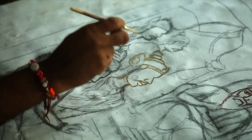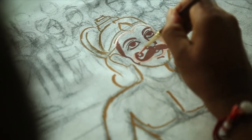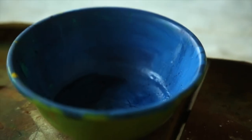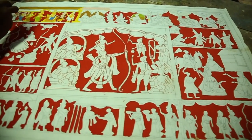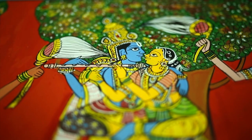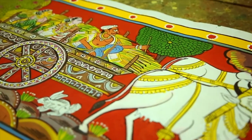The canvas is a handloom cloth treated with gum and chalk before drying. The colors used are powder colors mixed with water or with clear varnish as per the requirement. The scroll is planned as per the number of scenes to be depicted. Mostly maroon color is used for the background, with white and red. Yellow, green and blue colors are predominantly used for the characters and other details of the depictions in the paintings.